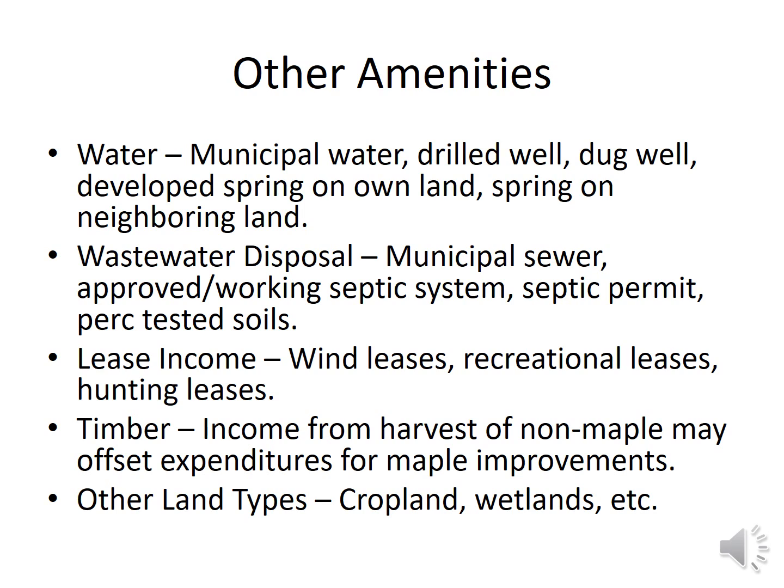Lease income can be significant. Up by me, there are some large wind towers that really provide a lot of income, about $6,000 to $7,000 a year typically per wind tower to the landowner. Those can have major impacts on property value, obviously. Hunting leases, recreational leases, a little less common around here.